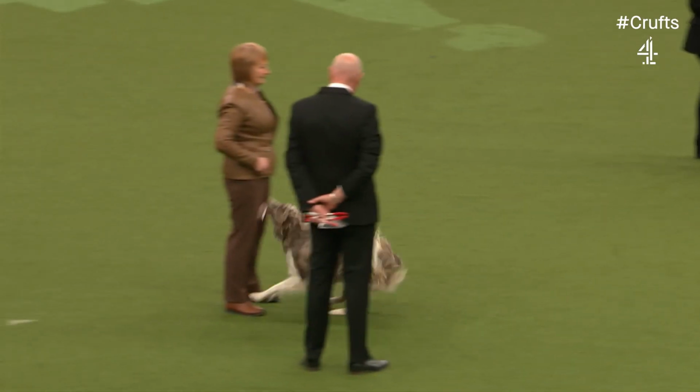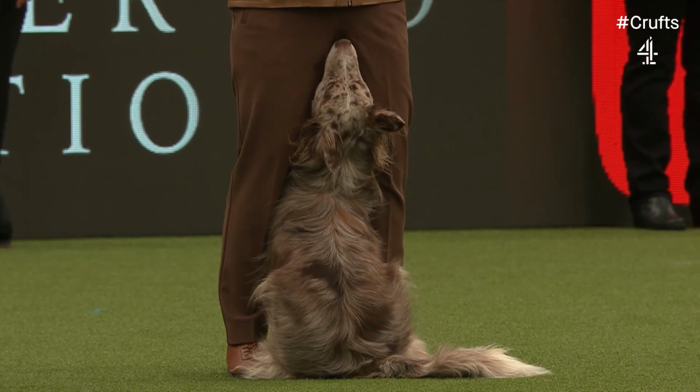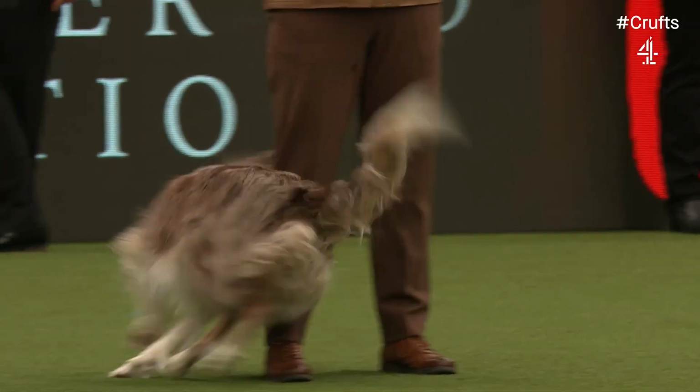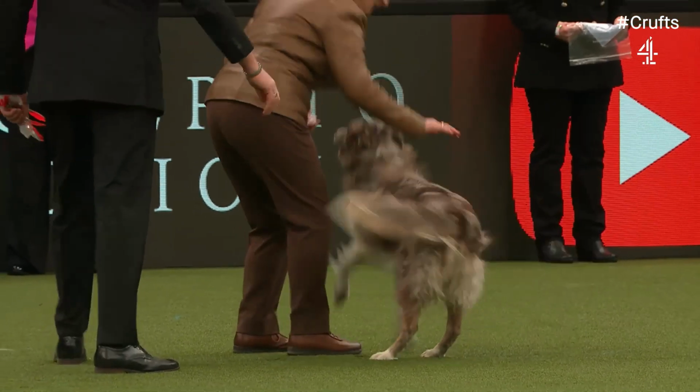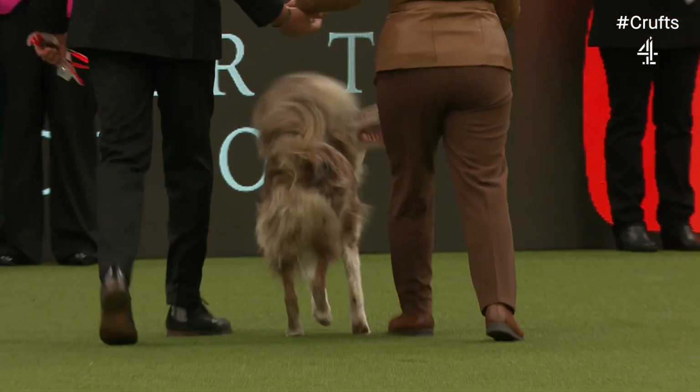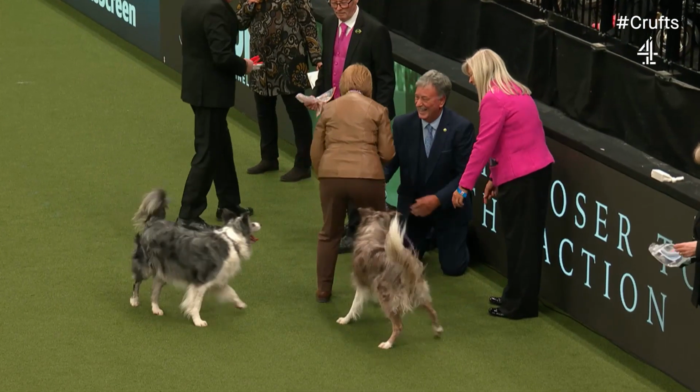And there we go, just like that, as easy as that. She's very pleased with herself that she's found it. She then has to present to the handler, and then straight back into that present position. And then she'll be asked to finish the dog. Finished. Well done, Kathy. That really was a stunning performance there.